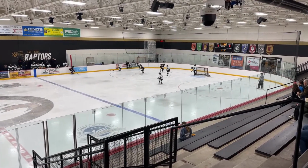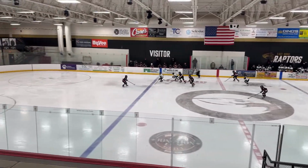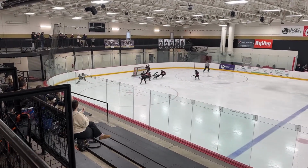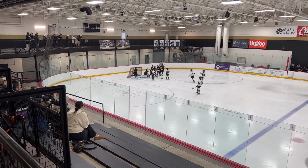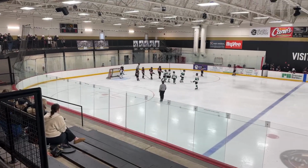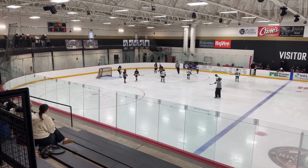Regrouped, gave it up to Tyler. Tyler up to Owen. Owen's got Mikey with him. He finds him. Mikey's loose in a one-on-one. And he's loose. Mikey shot. Save. Rebound. Shot. Another save for Omaha. Good rush there by Mikey and Owen, and Tyler crashing the net. Good rebound chance, good save by Omaha. 0-0 your score, 11:42 to go in the first.